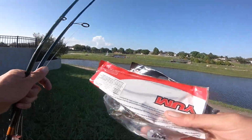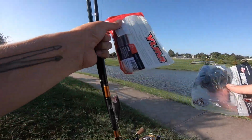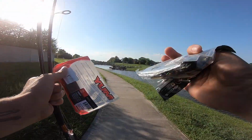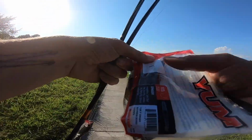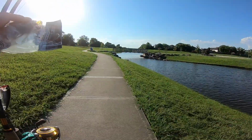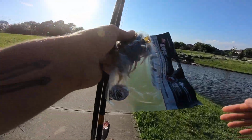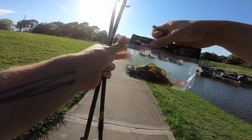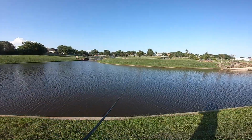All right, guys. Last spot of the day. Just gonna throw some soft plastics and my top water. Probably start off with the crawl again, and then I've got a dinger in Bourbon Berry. So, see if I can catch something in the last spot of the day. I'm sure y'all are tired of seeing this spot, but hey, it's close to home. It's my go-to spot. It's not always producing, but you never know.